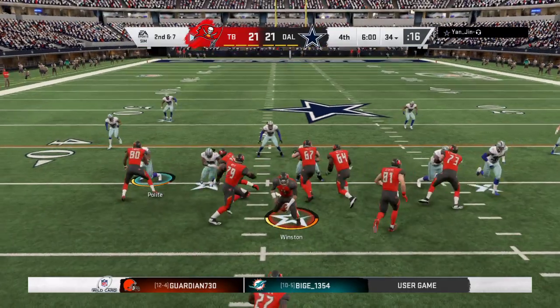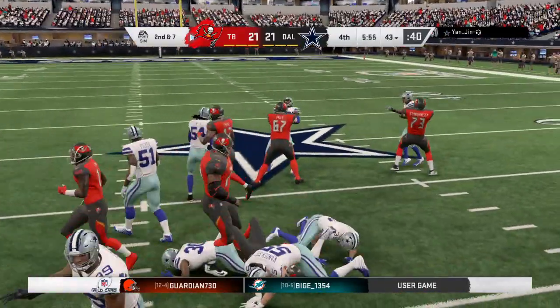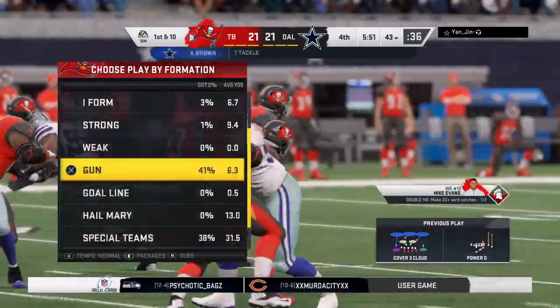They'll go again to Jones. And he'll get up to the 43-yard line. 9 yards to pick up there, and it's a first down.